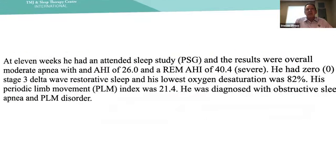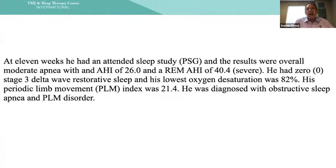And what we found is that he's a moderate apneic overall, AHI of 26, apnea-hypopnea index, if you're not familiar. So apnea is suffocation. Hypopnea means oxygen desaturation anywhere from 3 to 4%. And so anything 30 and above is severe. And these people are recommended to be ventilated with CPAP.